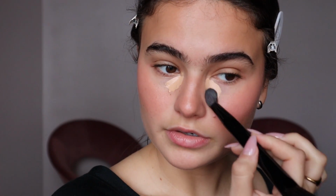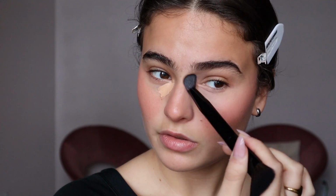Same thing goes for the under eyes. So this is a more hydrating and creamy concealer, so I want to keep that hydration and coverage by using a brush and pressing motions under there. And this one fits perfectly underneath the eye and right here along the nose, and it's super soft. Let's go in with the Makeup by Mario one.